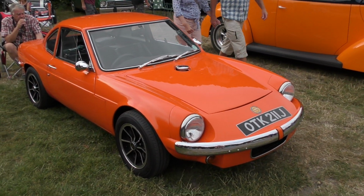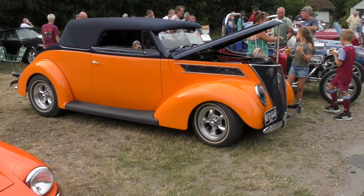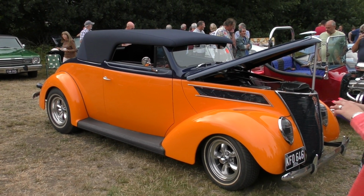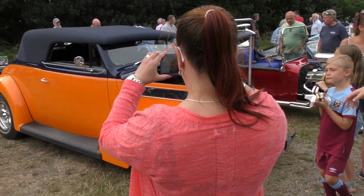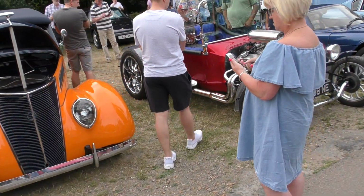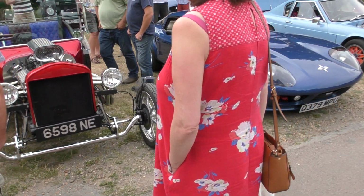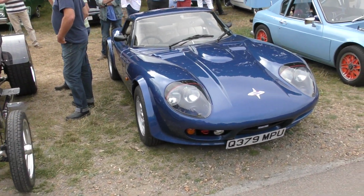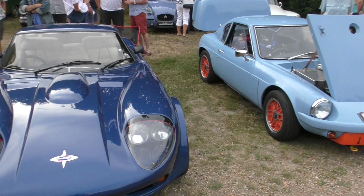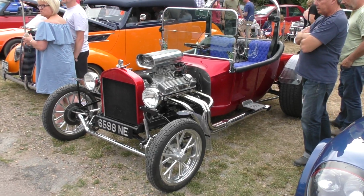A little Ginetta. If I'm not mistaken, that's a 37 Ford. What a lovely example that is, convertible, or tourer as they called them then. And coming round. Oh, it's thrown to pieces, every bump, lump. We've got a Marcos. I used to own one of those many years ago. And another Ginetta. Yeah, it's a Model T style hot rod.